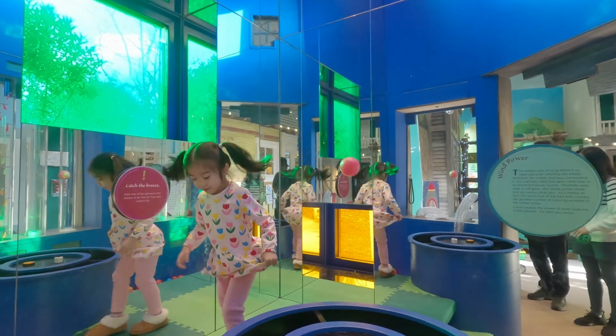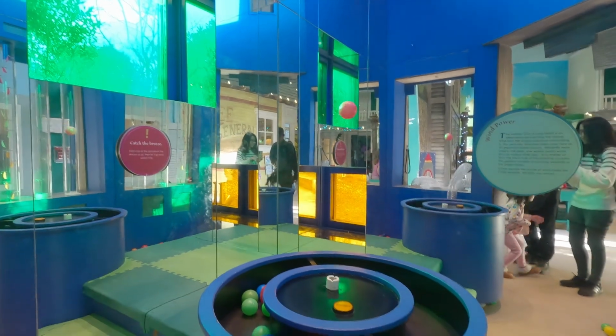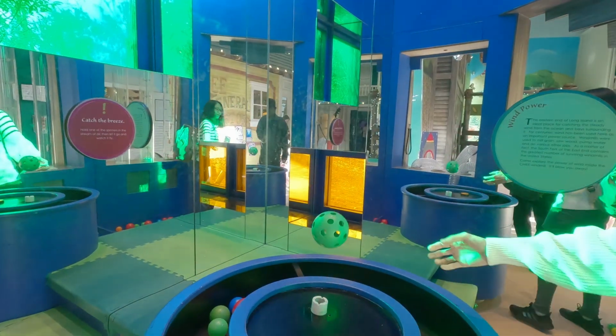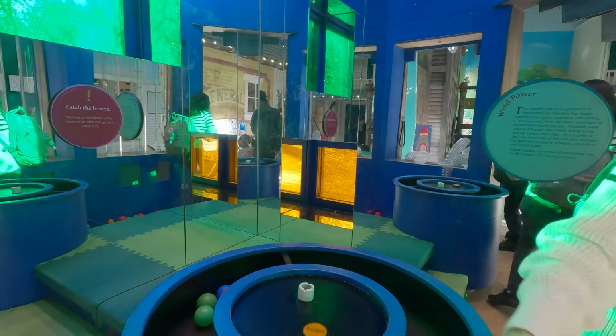This windmill exhibit is not just fun, but also super educational. Imagine learning about renewable energy while cranking up the windmill.